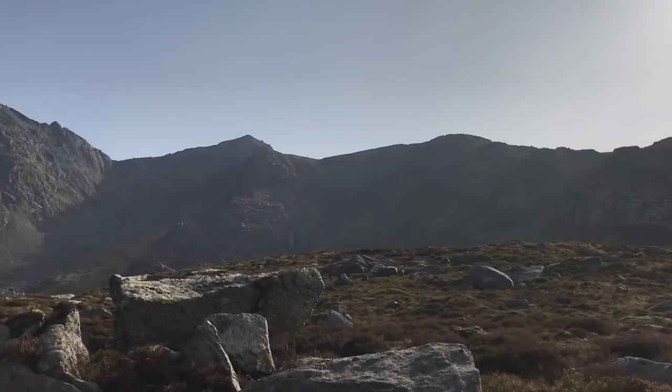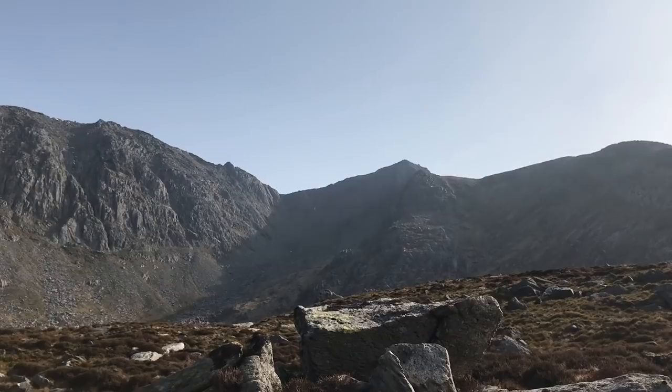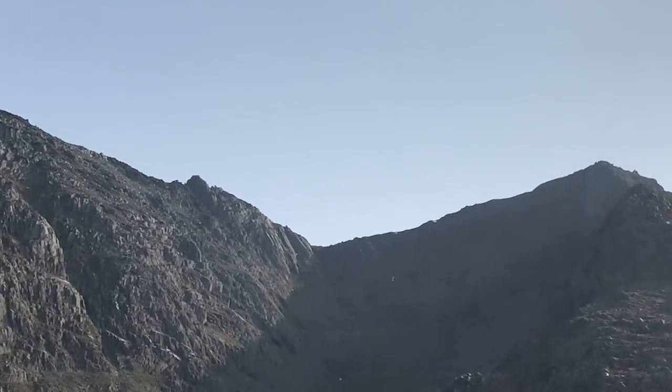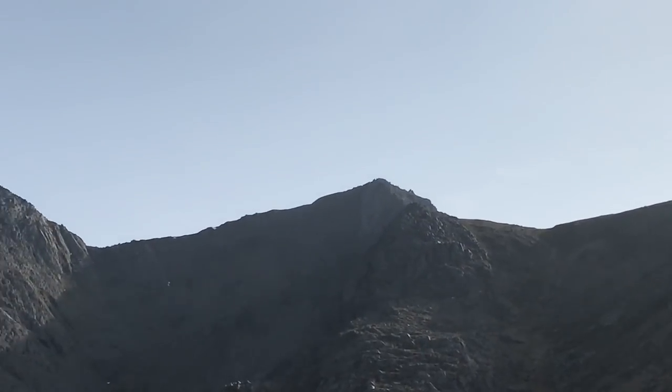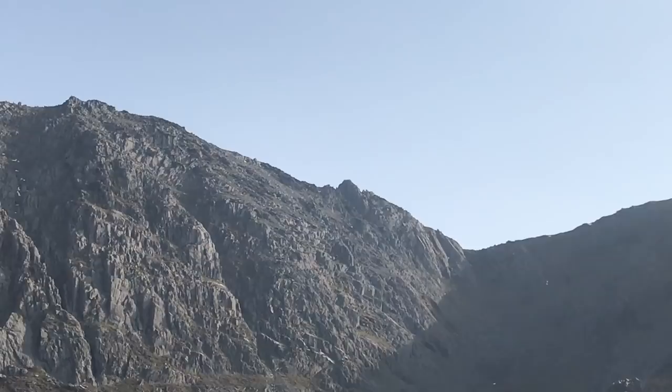I'm in the cwm now. It was hard work that, with the big bag on, and being such a hot day. Probably not quite halfway up yet. We're aiming for over there, top of Glyder Fach, and the Gribin on the right, and Castell y Gwynt on the left, Castle of the Wind.